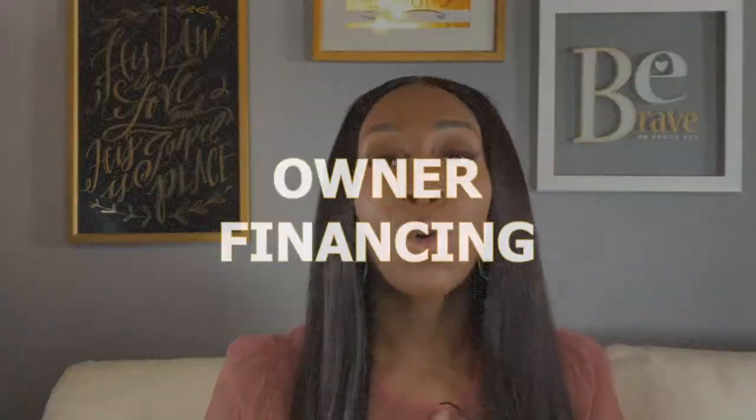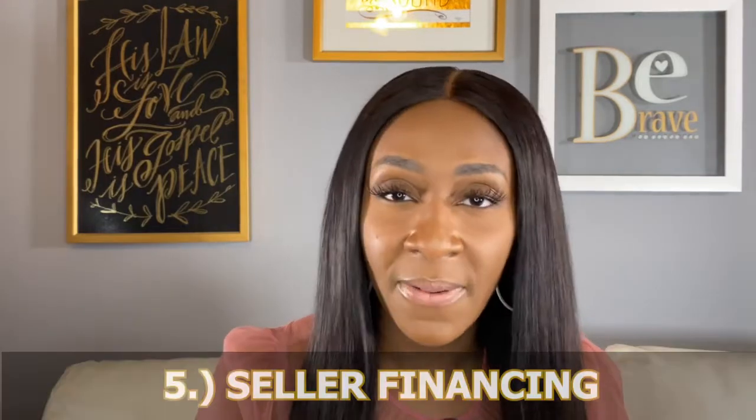The next two options are under the bucket of owner financing, so we'll separate them a little bit. The first one we're going to talk about is something called seller financing. This is when you have a seller who, a lot of times, owns their property free and clear, which essentially means they have no loans on the property. Many times, if someone owns their property free and clear, they might want to sell their property, but they might not want all of the cash up front.